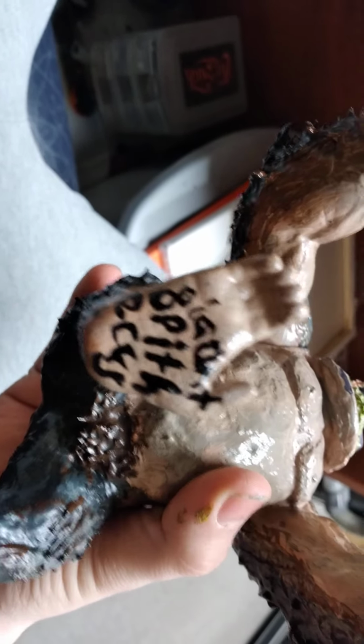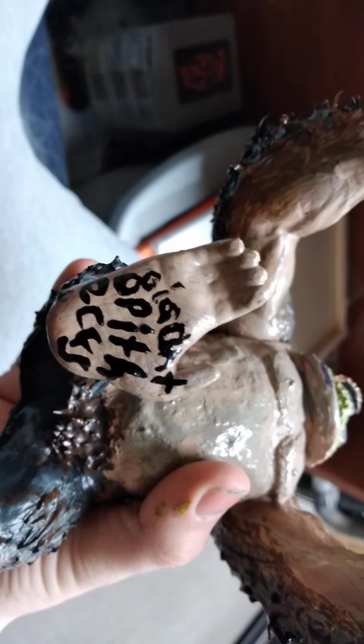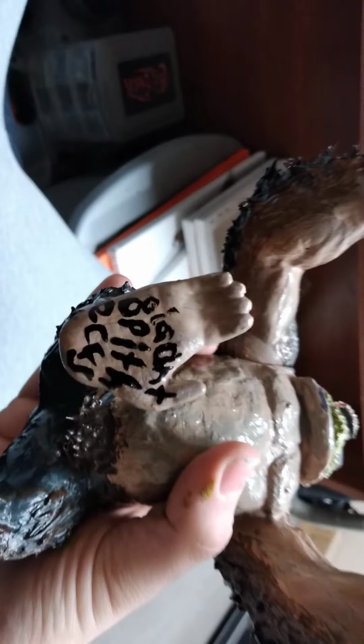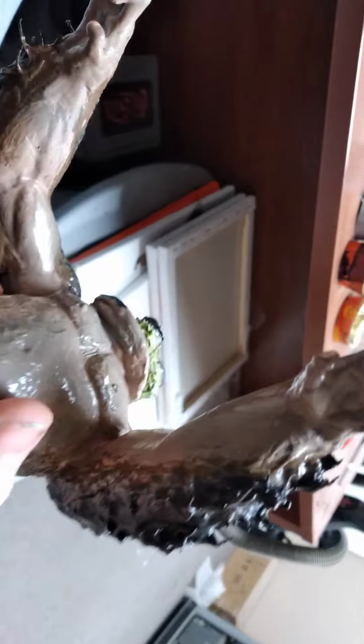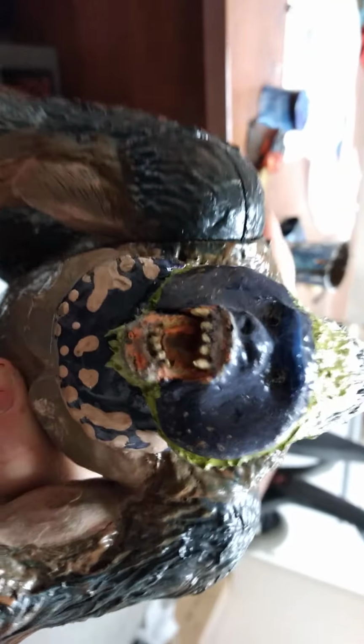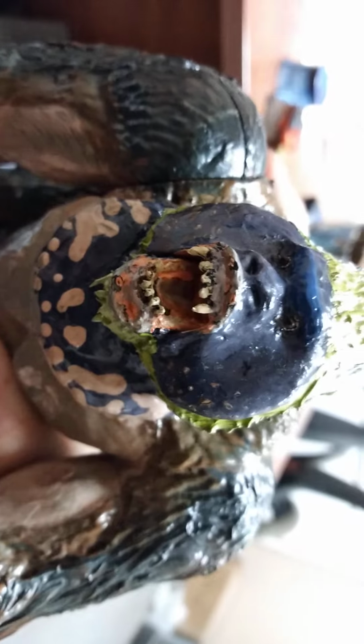So just imagine Christopher Walken, and I'm a Gigantopithecus. That's the best part of that movie, the Jungle Book movie. Christopher Walken as a Gigantopithecus. That was awesome. Don't mess with me, Mr. Man Cub. Oh shit.